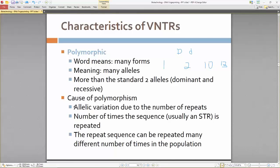What is the cause of polymorphism? Well, the allelic variation, like I said earlier, is due to the number of repeats that you can see. So the number of times the sequence is repeated is the allele, and this repeat sequence can be repeated many different numbers of times in the population.